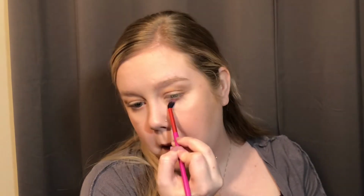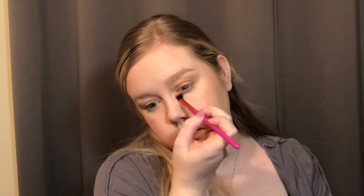I feel like nothing happened on this side. What's going on? My brain's already looking at the shimmery metallic colors. I'm like, which one? Slow down, brain.